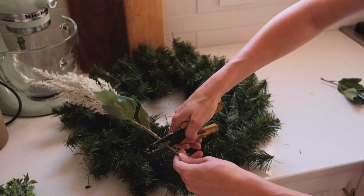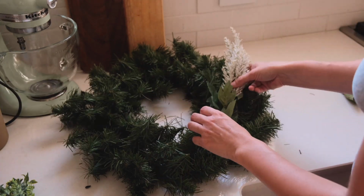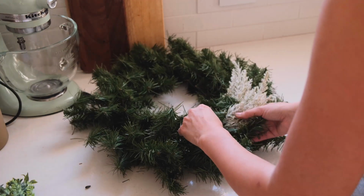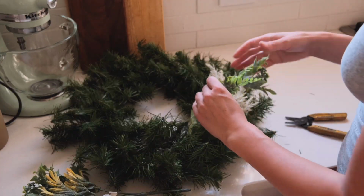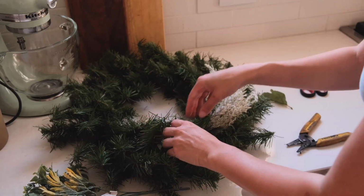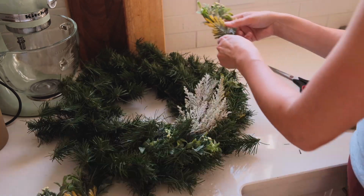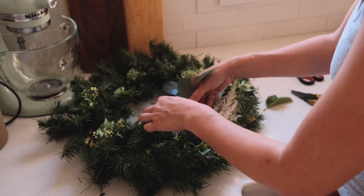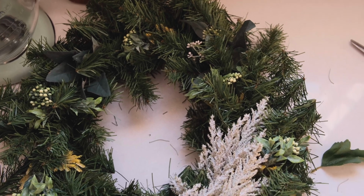And then I grabbed these faux greenery random pieces from Walmart actually. I had popped in there and I saw that they had a few pieces and they were cheap. They were like $2 a piece. So I trimmed the edges on those and I just started kind of filling in spots. I thought of this wreath in terms of being sort of a boring outfit where sometimes all you need is to layer on a few things to make it a little more interesting.